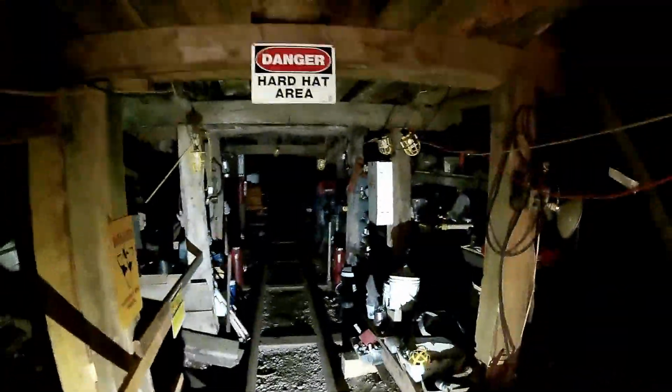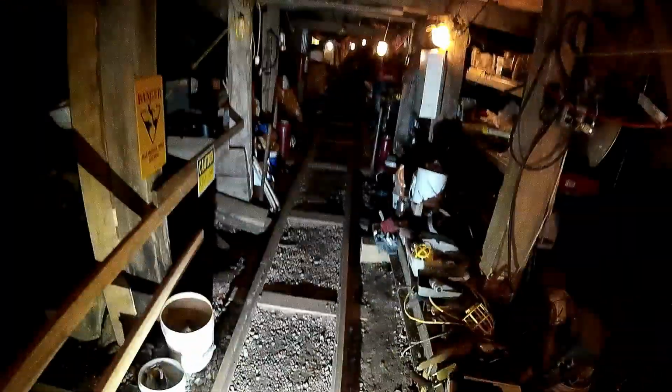Loom cube on. Ten modes of brightness. Look at it light up this tunnel. Yep. Swivel. Okay. Lights. Yep, there's the lights.